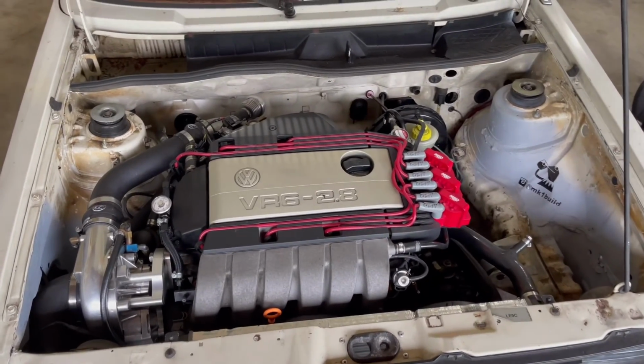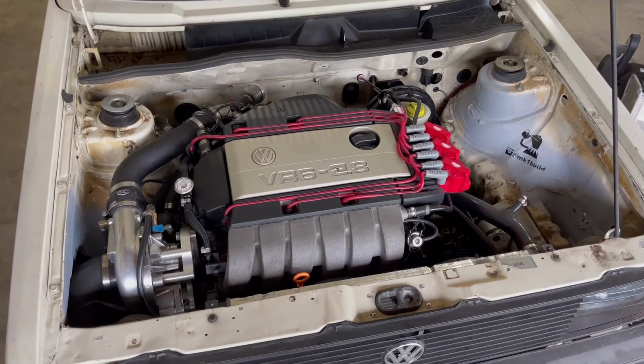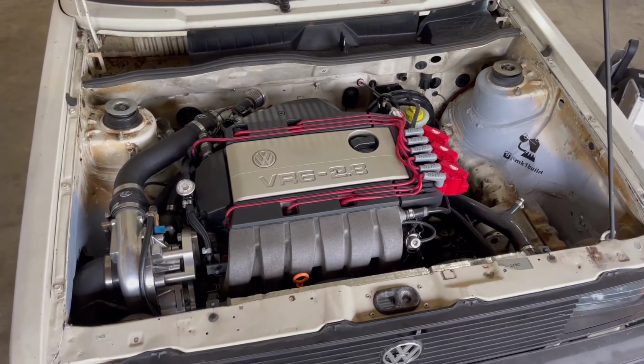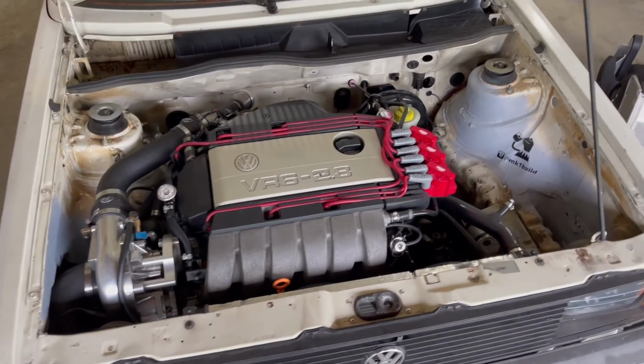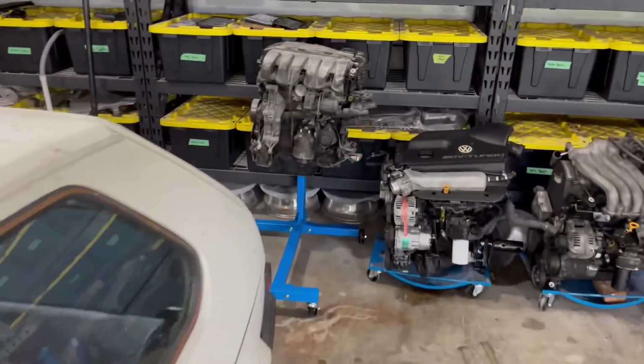Its valve seals are leaking a little bit. It does smoke a little bit under heavy load, that sort of stuff. So this engine at some point will probably retire, and we will then in the meantime be building this on the channel.